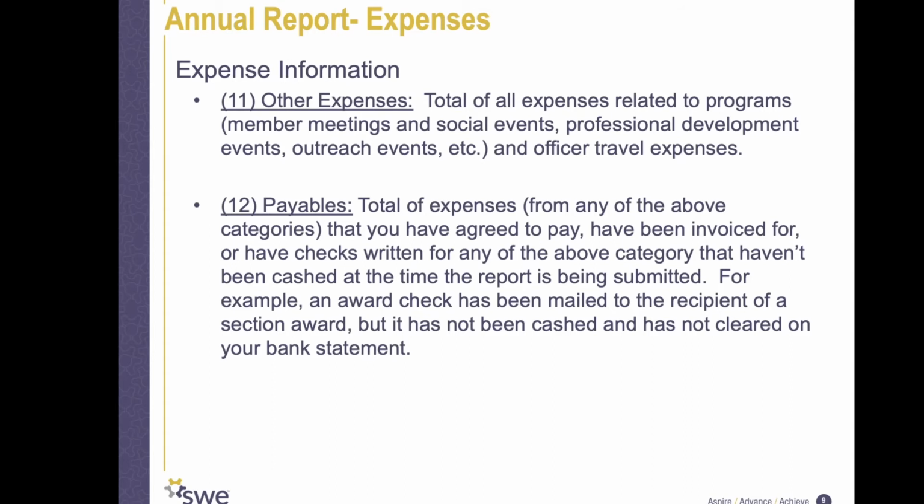Oftentimes, I see this at the end of the fiscal year when I've reimbursed a section member for something they've paid out of pocket and they haven't cashed that check yet. And so we keep that check in the payables category until it clears.